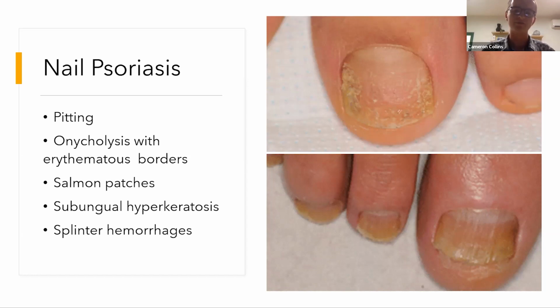Now, a salmon-colored patch may also be seen beneath the nail bed, and this basically resembles an oil drop, all right? And this oil drop sign is basically the most diagnostic feature of nail psoriasis when they do present. And the last thing I just wanted to make note of, which is less common, is your splinter hemorrhages, which basically appear as a linear, thin, deep red to black line in the distal nail.